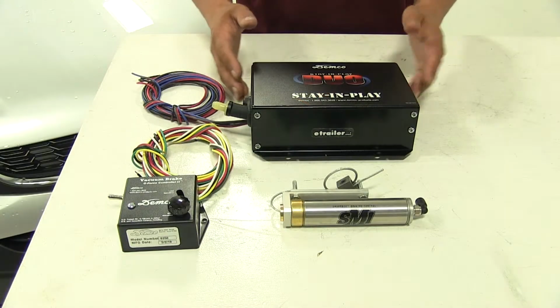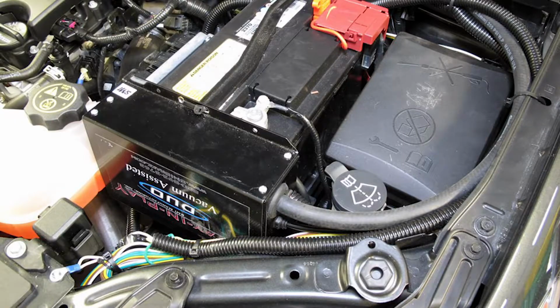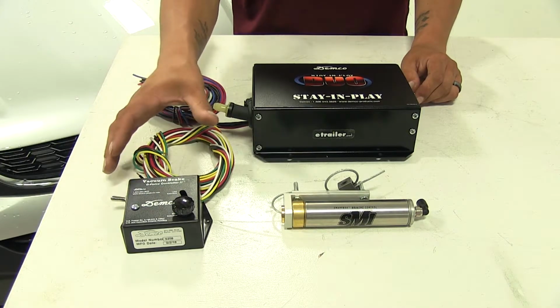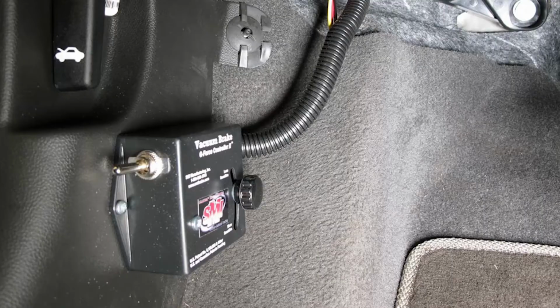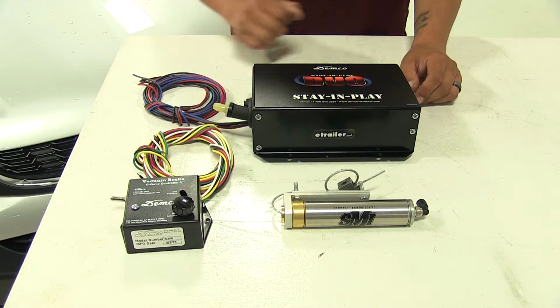With our Stay and Play, we can mount the main unit here just about anywhere we see fit, including underneath the hood. The G-Force controller we are going to need to mount on the inside of the vehicle where we can still have access to the adjustment knob as well as the switch, and make sure it's in the direction of travel so that sensor works properly.